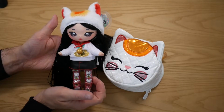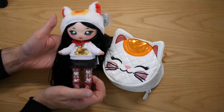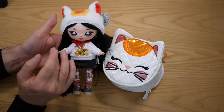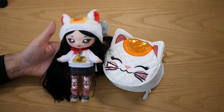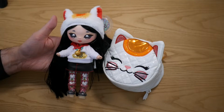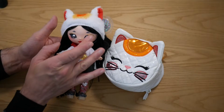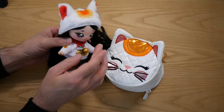But yeah, so she does have a really pretty face. She does remind me of Rainbow High and stuff like that, just because of the shape of the eyes and the way that it's been drawn. The artwork is probably quite similar to Rainbow High as well, with the big eyes and the way the mouth is and the nose. But it's kind of amazing how much detail she does have, because all this is literally just printed on.